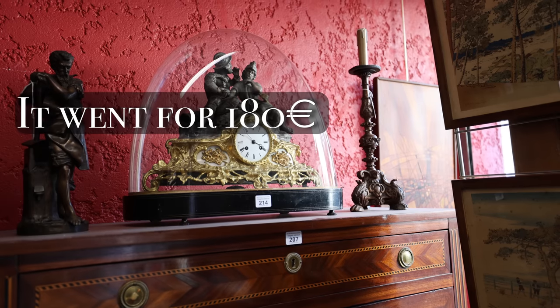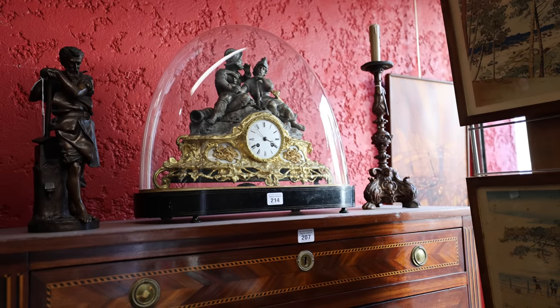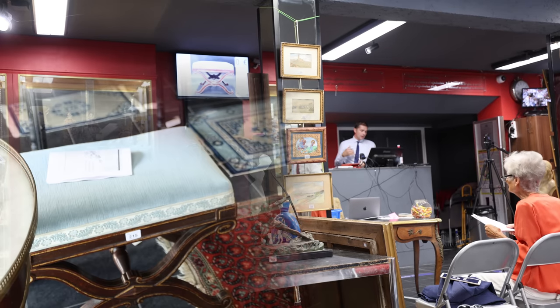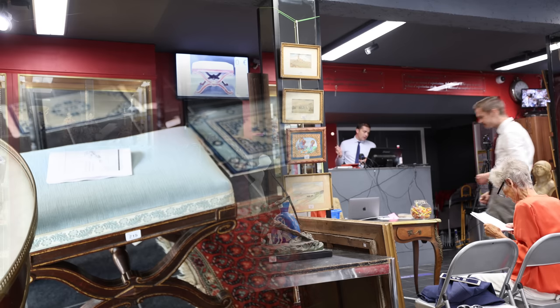100 euros, 120, 140, 160, 180. Leave it at that, yeah. Go to 200 if you want. No. Here we go, Anna, here's your little chair. I think it may have been a piano chair, a piano stool, I'm not so sure, but it'll look good at the end of a bed.